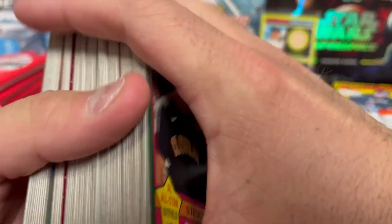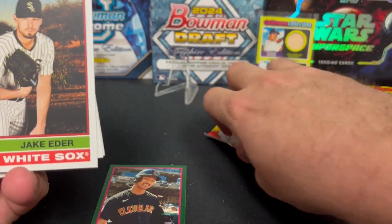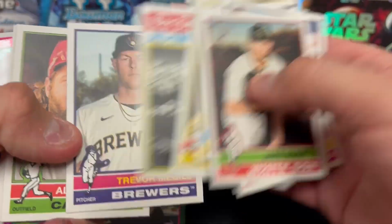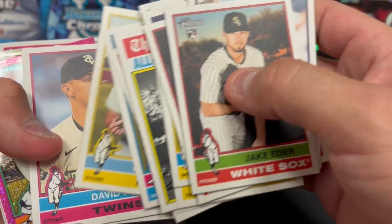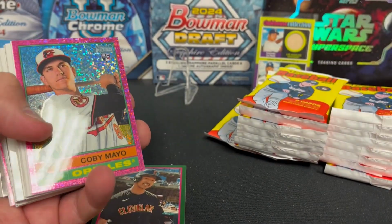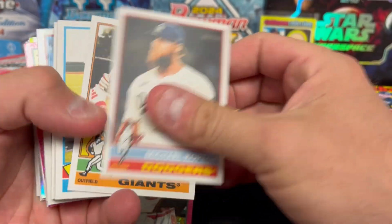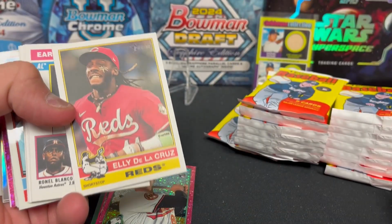All right, 2025 Heritage. So green border, Steven Kwan. That's pretty nice. He's a great player for the Guardians, one of our favorites in our family. Gotta be careful for certain variations here. Cartoons are the tough ones, so sometimes that cartoon might be swapped. Here's our first pink sparkle. It's gonna be Kobe Mayo, rookie. So not too bad. That could be a $3, $4, $5 card. I know he's not playing a ton right now, but he's always torn it up in AAA, so I think at some point he'll put it all together.